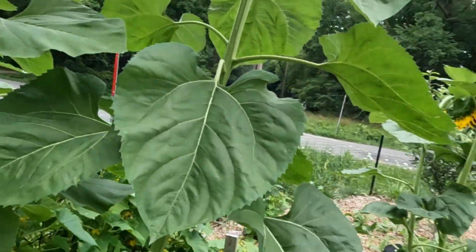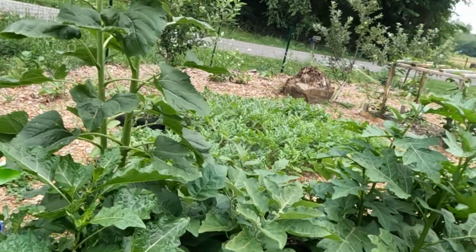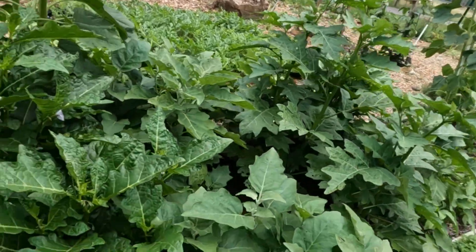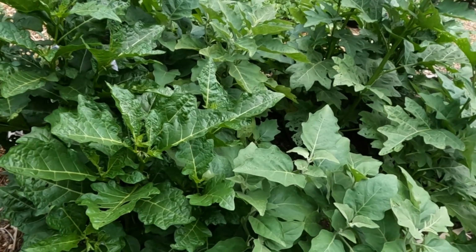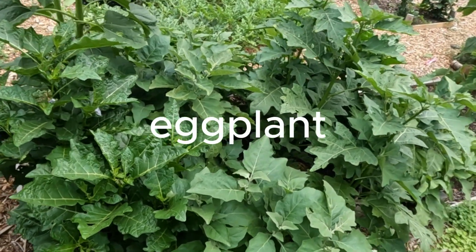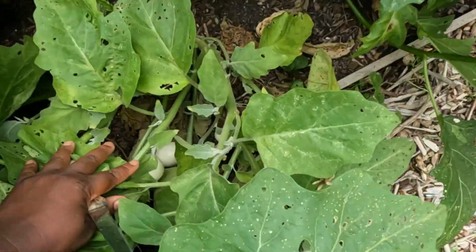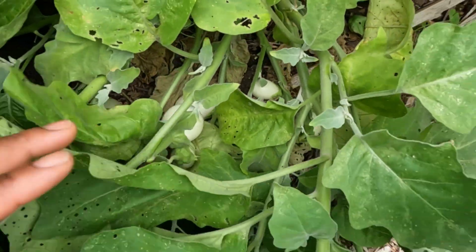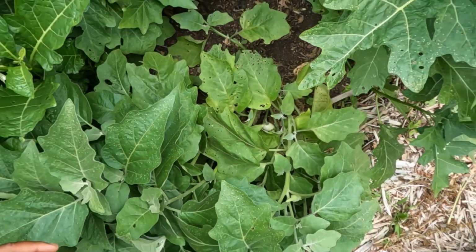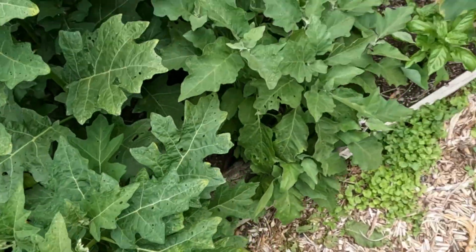Yeah, some of them have started showing their flowers. This next bed right here, this line, this is where I have my garden eggs, guys. I have garden eggs in here. These are garden eggs. They are producing already. Let me show you guys. So you guys see some of it in there. These are the white Japanese garden eggs. I also have the purple garden eggs.